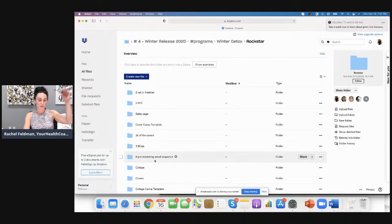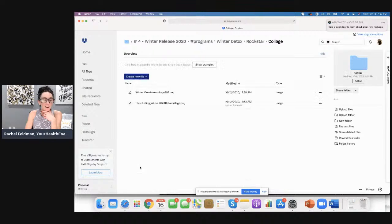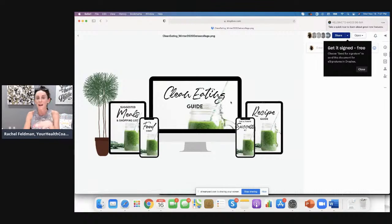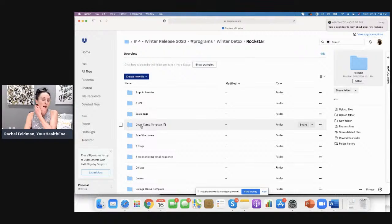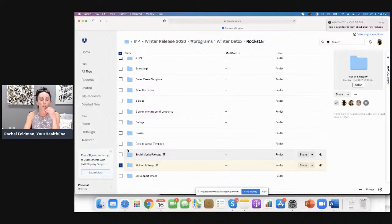You have, let me just see. We also did the Canva. We also did the collage. You'll see, and we did this actually in a Canva template, because many of you guys, I know you all love to change around your different elements, and you guys are loving Canva as much as we are. So we wanted to give you that collage, and also the ability to go and edit it so that you can really take full control of your business.